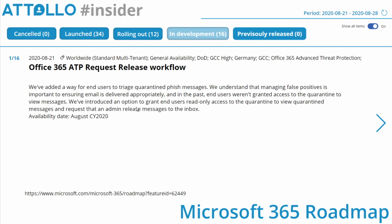Office 365 ATP request release workflow. So Microsoft are adding a way for end users to triage quarantine phish messages. They understand that managing false positives is important to ensuring email is delivered appropriately, and in the past end users weren't granted access to the quarantine to view messages.